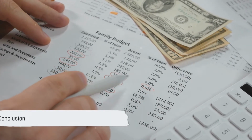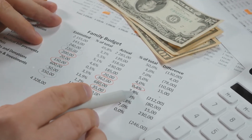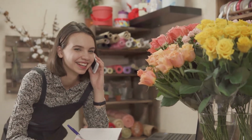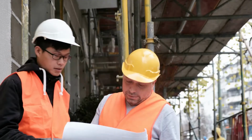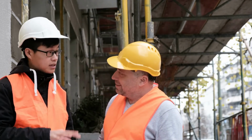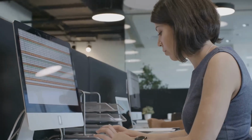Even though the cost of living may seem high, the good news is that salaries in Oslo are designed to cover these expenses. With a regular job, you can enjoy a comfortable lifestyle without constantly worrying about your budget.